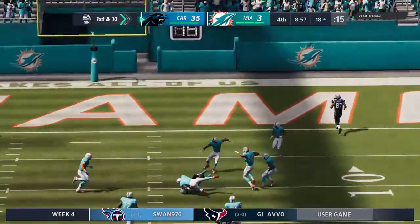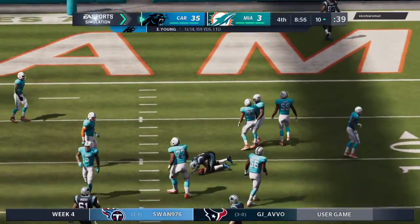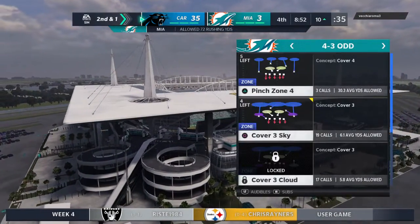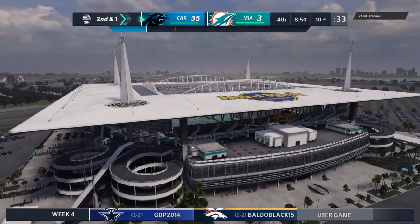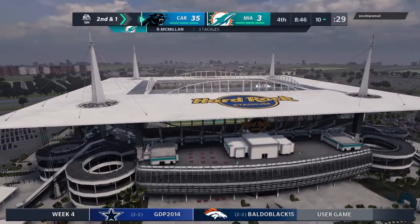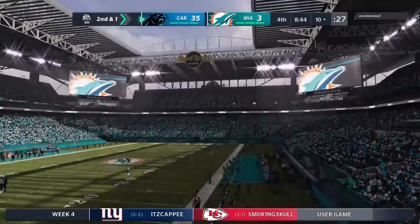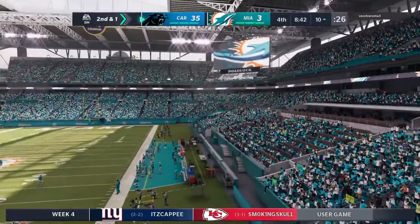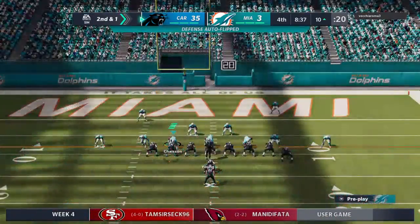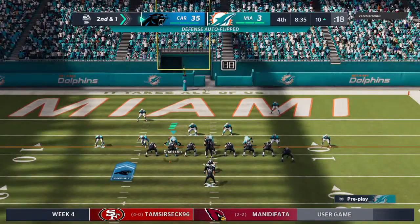It's Young. Complete on the quick throw to Moore. And a good gain here of 9 from the 19 down to the 10. Give him 9 there on the 1st down completion. And 1 at the Dolphins' 10-yard line. And they'll employ the jumbo set now on 2nd and 1.